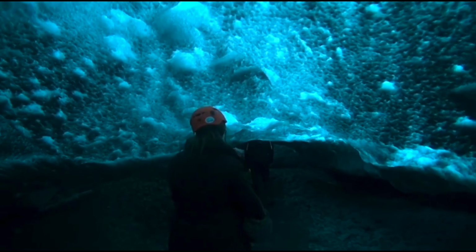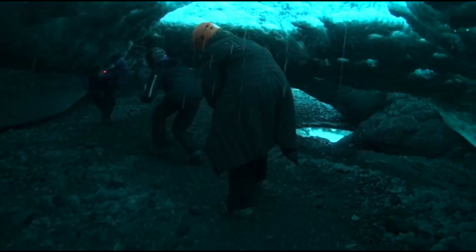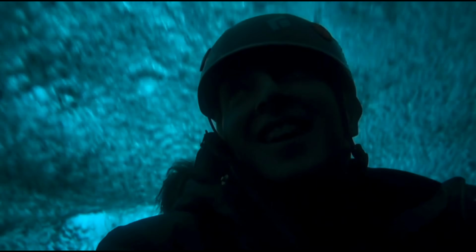I remember I went to an ice cave in Iceland, and I remember someone saying that there were actually microbes inside the ice, like alive. I couldn't believe it. Is that right? And could there be something like that on Mars?